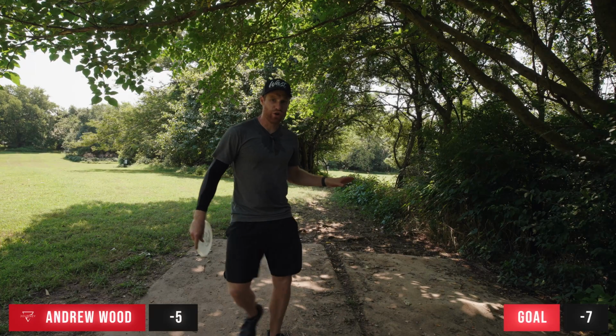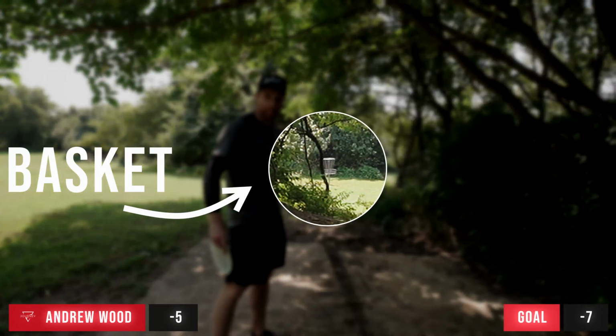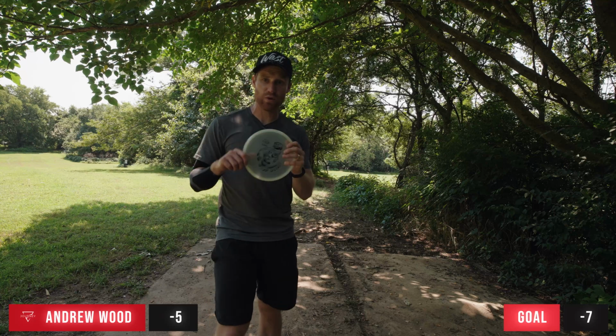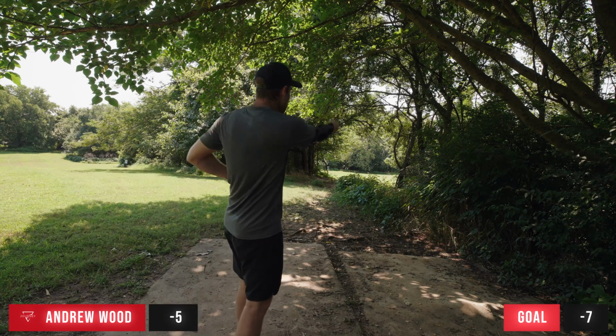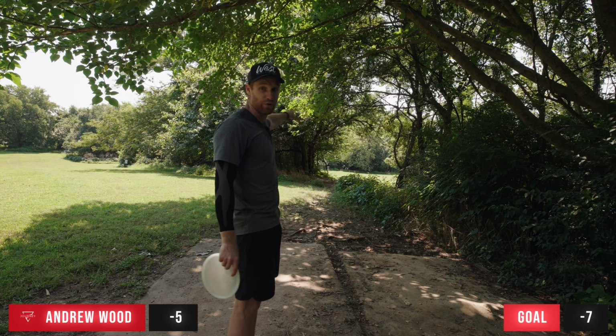Hole 16 plays 240. Out this initial gap, the basket is just down the hill. You can see it tucked up on the left. I could either go with the Adder or the Sea Otter. I think I'm gonna go with the Premium Glow Sea Otter though. I think it just feels a little more confident in my hand right now, but I'm gonna have to get on a little bit of hyzer through the right side and really get it to move left for me.